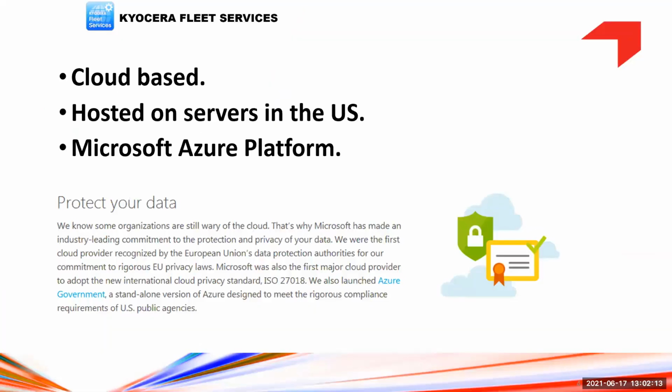So Kyocera Fleet Services is cloud-based. It's hosted on servers in the United States, which is a concern of a lot of people, understandably. And it's on the Microsoft Azure platform, which has been out for a number of years, so it's very safe. If you look down here in the bottom, it is ISO certified, saying that it has been looked at and certified for security. If you have any concerns, we also have white papers available that we could send out to folks as well if you wanted to look a little bit deeper into the security of the cloud-based platform.